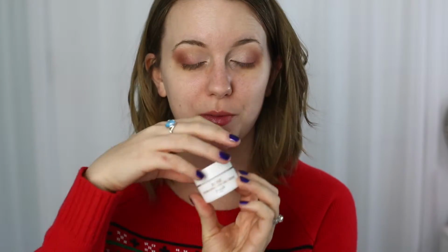Now that the eyes are done, I'm going to take a little bit of eye cream. This is the one that I currently have in my desk. This is the Rose Hydrating Eye Gel Cream from Fresh. And it's much more gel-like, so it's lighter weight, which is kind of nice for daytime right before you put on makeup. Just going to run that under my eye, and it's going to pick up most of that fallout.